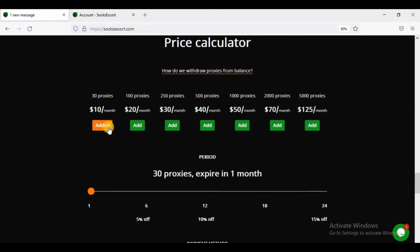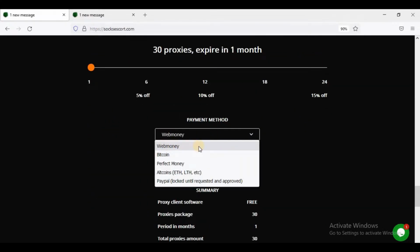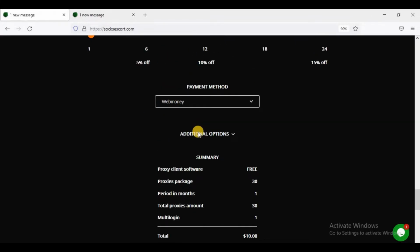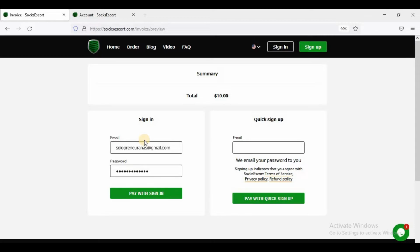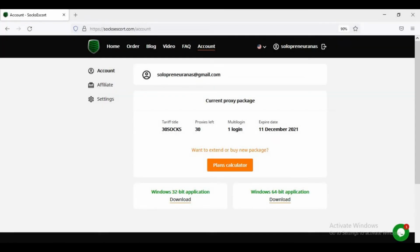So you have to click on add, and you have to simply make the payment which you find comfortable, like WebMoney. So here you have to click on order, and here you have to simply complete your purchase by making the payment. So here in my case, I already have the account. So first of all, let me log into my socksescort.com account. So as you can see over here, I'm on my dashboard of socksescort.com.